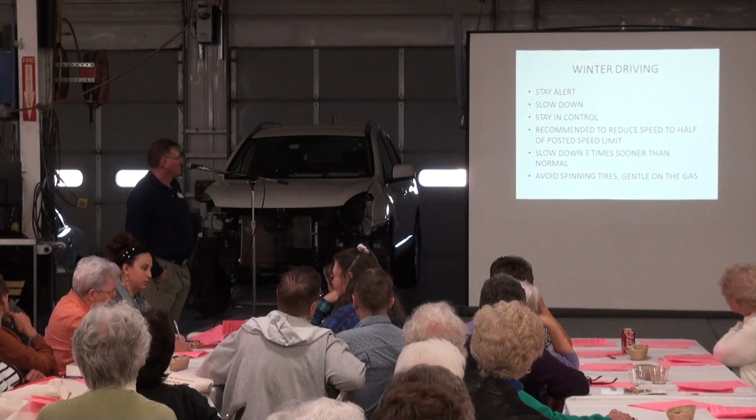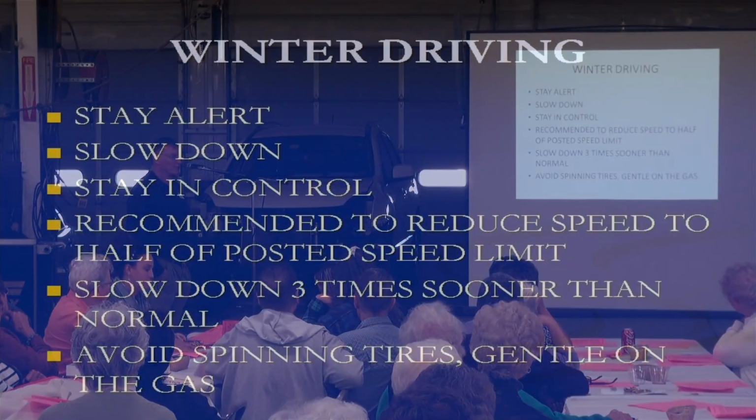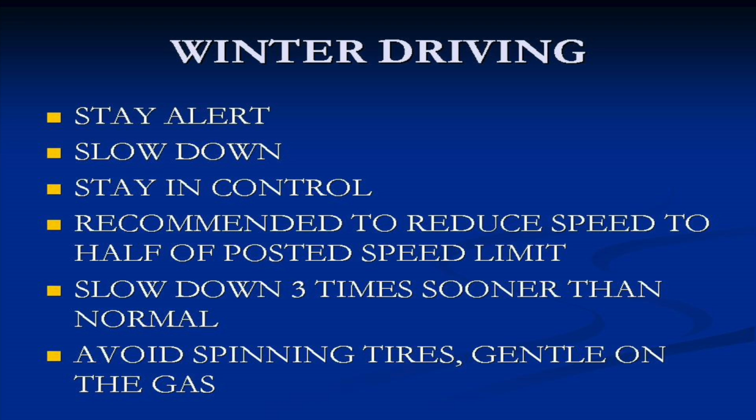Winter driving tips. Stay alert, slow down, and stay in control. That's a lot easier said than done some days. But recommended to reduce the speed to about half of the posted speed limit. Slow down 3 times faster than you normally do to give you time in case you can't stop, to give you more time to stop. Avoid spinning the tires, gentle on the gas.